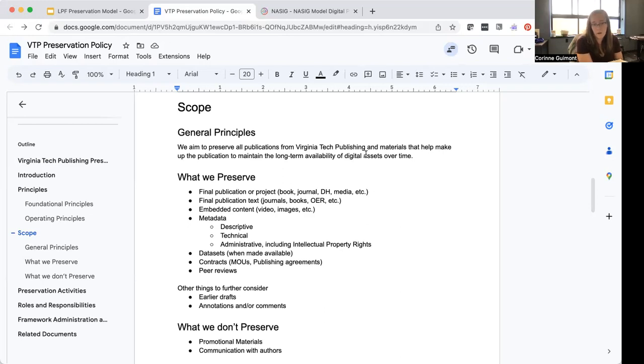What we decided we don't want to preserve is any promotional materials, any emails or ads or anything like that that we might be sending out in relation to any specific publications. And we also don't want to preserve any communication with our authors. Obviously, we might hold on to that for the short term, but long term, we don't want to use our space for those things at this point in time.